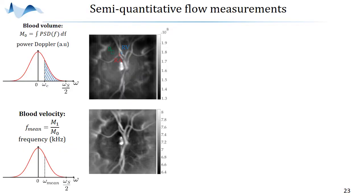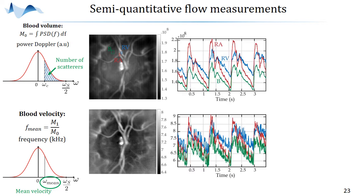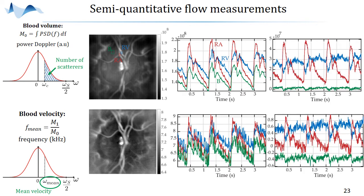So in laser Doppler you can make several measurements on the Doppler spectrum. Here is semi-quantitative flow measurements. It's semi-quantitative because it's still in arbitrary units, not in real physical units of flow or velocity. Power Doppler is supposed to reflect blood volume because it's a quantity that reflects the number of photons scattered by moving red cells, so it represents the number of red cells and thus blood volume. The mean frequency shift is supposed to reflect the mean velocity of the local flow, and we can make these two measurements. We measure something very similar, only it's very noisy with the blood velocity estimator.